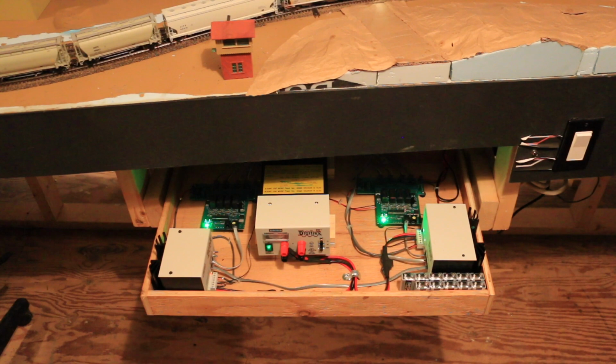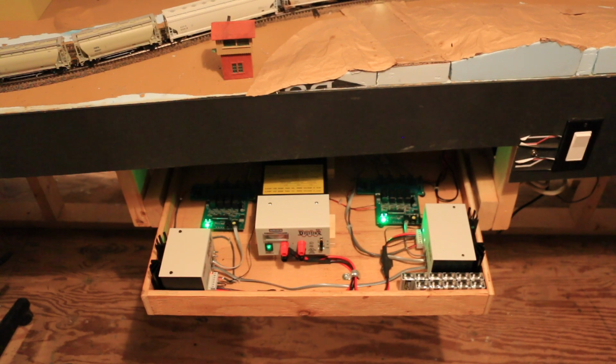For those of you who don't know, this layout is subdivided into 8 different districts, 4 for the upper and 4 for the lower, that isolate each section so that the layout runs a little bit smoother. Anyway, both of my boards somehow had crapped out completely. I don't know exactly what happened. However, I suspect it was some kind of short or power surge that caused the issue. So I had to send them back to Digitrax for repair.